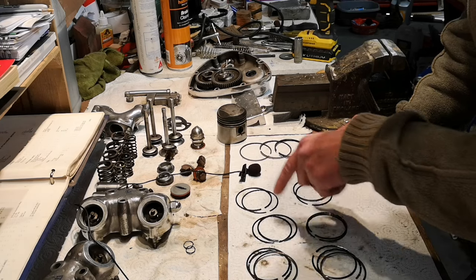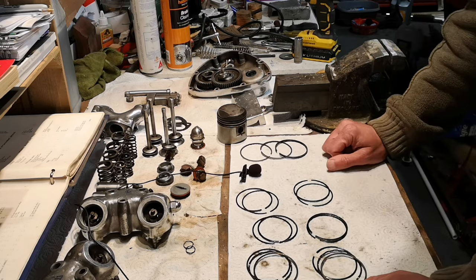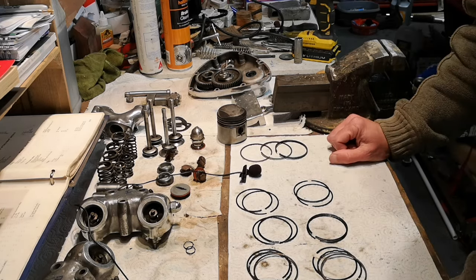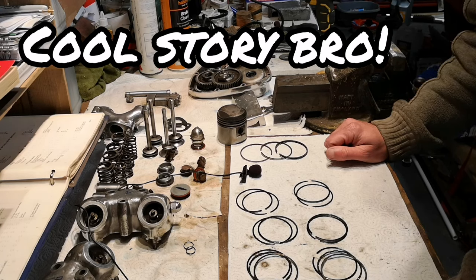So I had rubbish rings in, and my pistons were cracked. So that's the story behind my pistons. So good job I'm actually doing a rebore and replacing the pistons. Good save, actually.